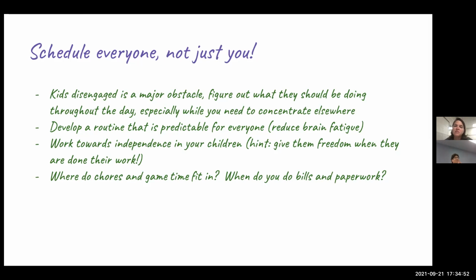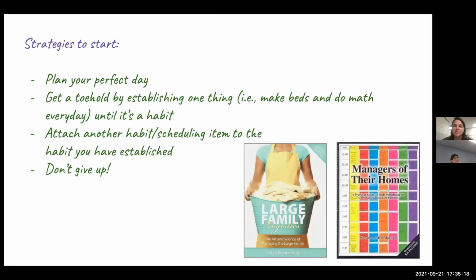And then you have to think about where chores and game time fit in. I know my kids complain that we're always homeschooling because I'm trying to make everything educational. So you could think about, well, when am I going to be the mom and not the teacher? And when do you do bills and paperwork? These are things that, if you ignore them, unless your husband will do them all, you've got to fit into your life somehow. So please think about those things when you're thinking about your homeschool, which is why we tell you to simplify 100% as often as you can.